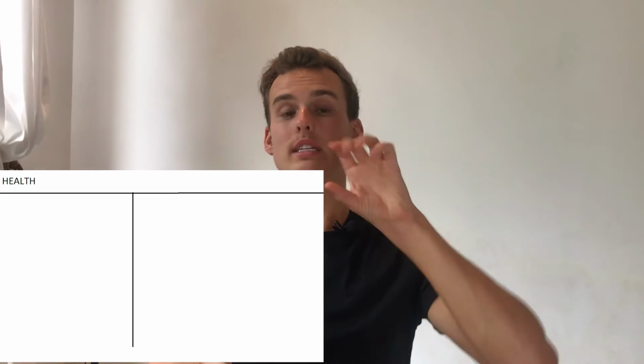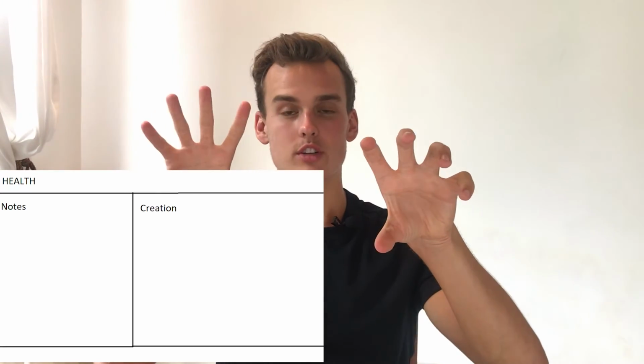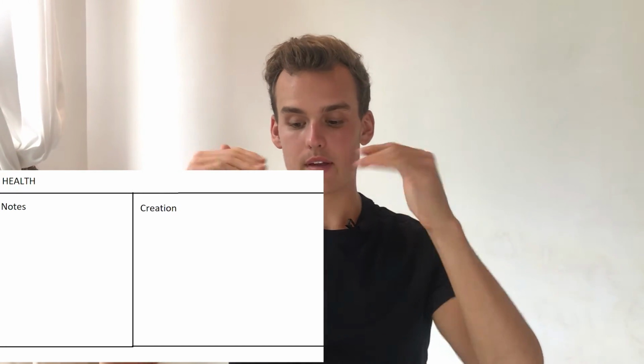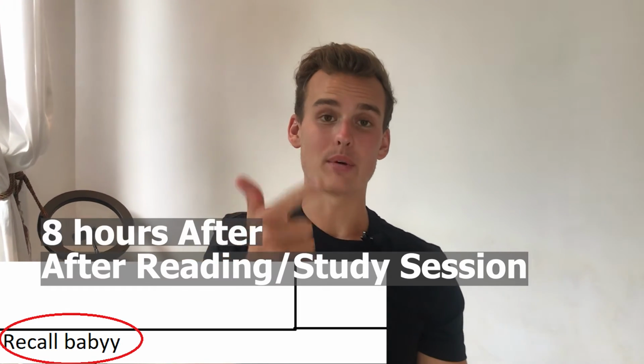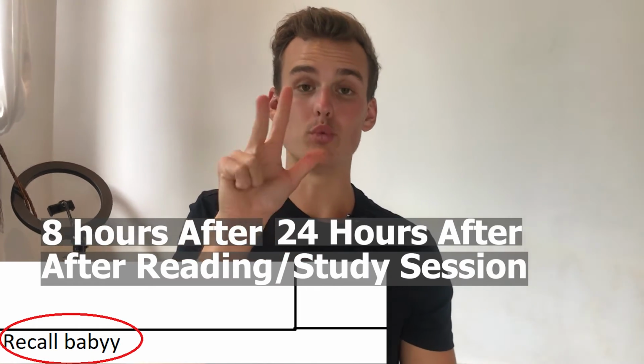So that's pretty cool. If you want to remember more of what you do learn, I highly recommend splitting the page in half. One side for notes, one side for creation, your own notes from your own mind, and then at the bottom for recall. And do a recall session after your study session, 8 hours after and 24 hours after. You will not regret it. You will remember so much more. It's changed my life. And now I'm able to explain concepts to people, they just kind of come out of me because they're in me. I remember them. So super beneficial, super beneficial.